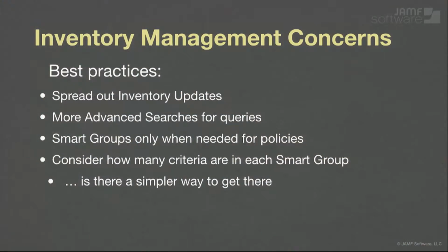A really important concept here, talked about in our second and third points, is considerations of advanced searches versus smart groups. We easily get lulled into workflows that maybe aren't as optimal as we'd like, and when we're talking about scaling, that can expose some of those things. A smart group is dedicated to taking action on a criteria-based search. So we create a smart group either because we need the notification functionality, or we're going to use it as a scoping mechanism for a policy or configuration profile. Anything else can be much more effectively handled with advanced searches.